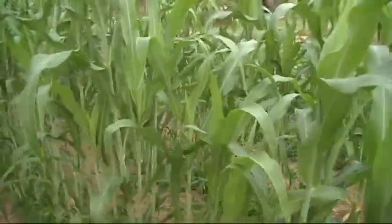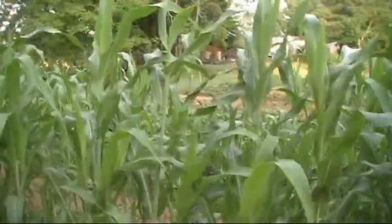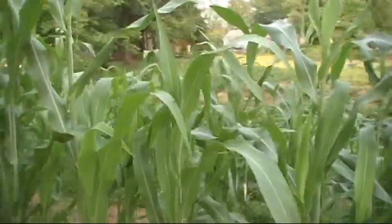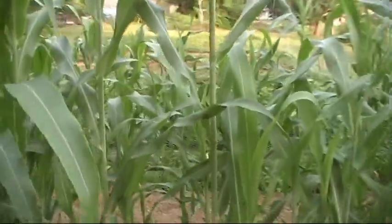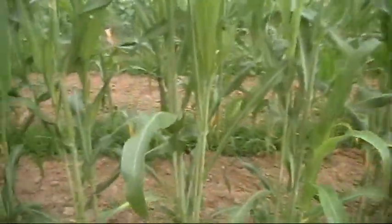Yeah, it still looks like corn. Sugar cane has fooled a lot of people. Yeah, it's tall too. It's over my head now. I'm 6'3", and it's way taller than I am. Yeah, it looks a lot like corn.